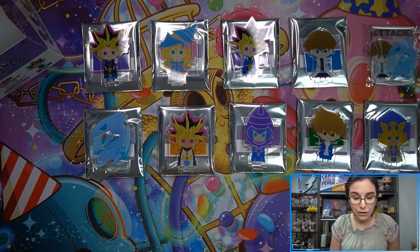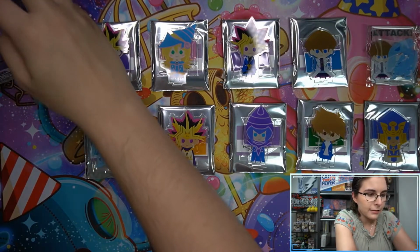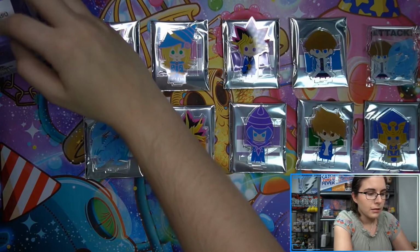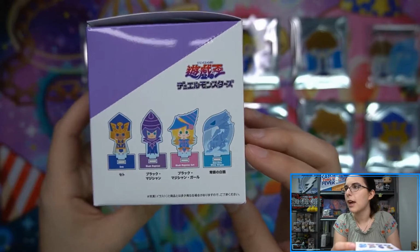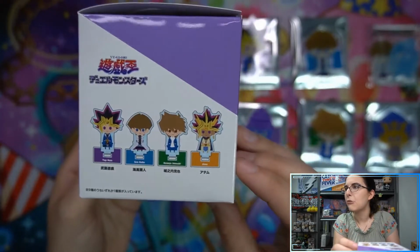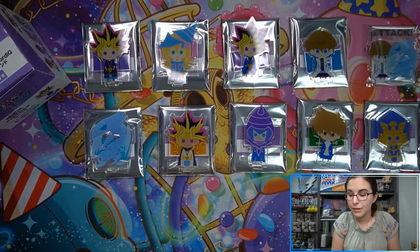But I hope you all enjoyed this NORDIQ clear character trading stands unboxing. Not sure if they are still available, but perhaps your local anime shop, if you have one, might be getting these in. Now you know what each individual one looks like. But that'll do it for me here on this episode at Allie's Treasure Trove.